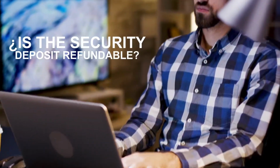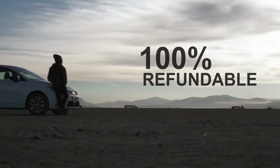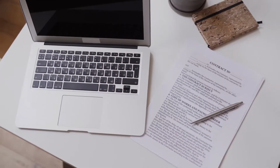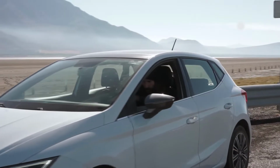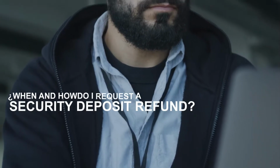Is the security deposit refundable? Yes, the deposit is 100% refundable if you do not purchase a vehicle, or if you request it upon meeting all payment terms. You forfeit your security deposits if you are awarded a vehicle and do not meet all payment terms and conditions. When and how do I request a security deposit refund?